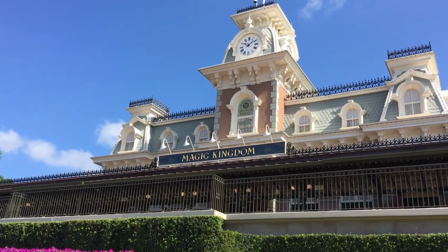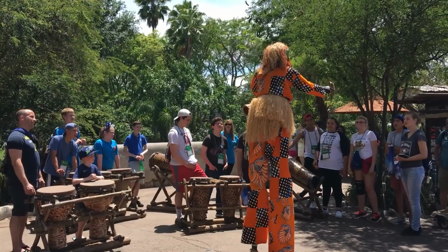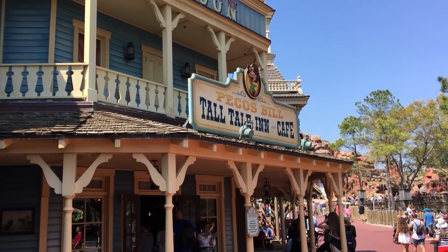We know you're planning your dream trips to Disney World, so don't let bad fast food get in your way of the best day ever. We've got the best counter service restaurants in Disney World for 2020 today.